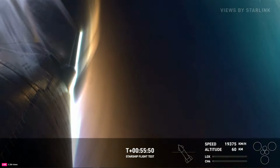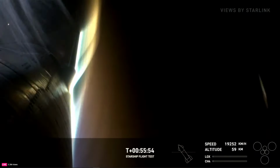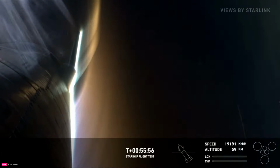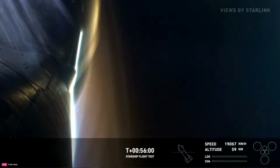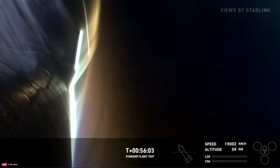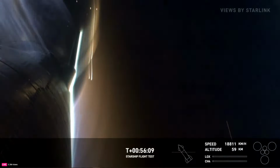I mean, not bouncing, just camera views, but we've got sensors inside the ship. We've got those sensors down at the very aft end of the vehicle, where we pointed out we had some intentionally missing tiles. Down to 59 kilometers. Velocity down to where we've got 19,000 kilometers an hour. Sensors looking at just how hot it's getting around there. We intentionally put those in.